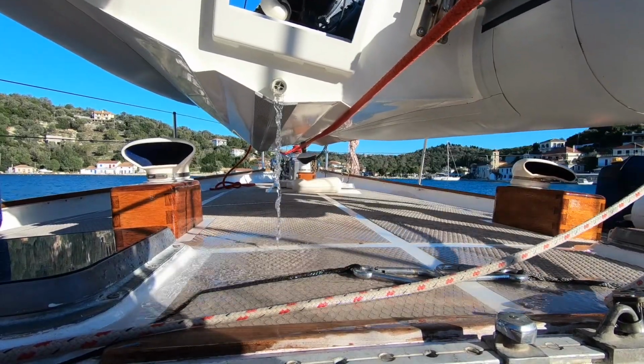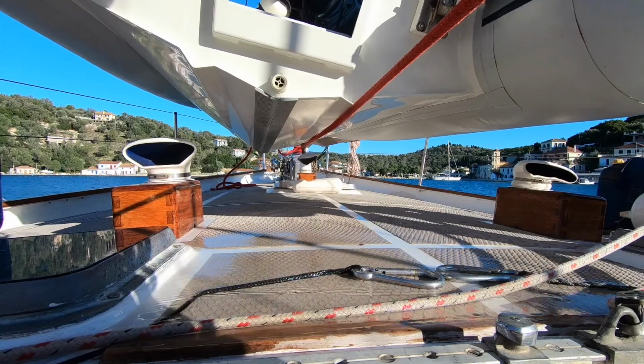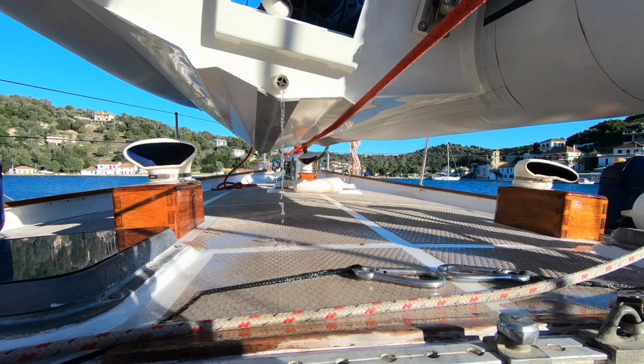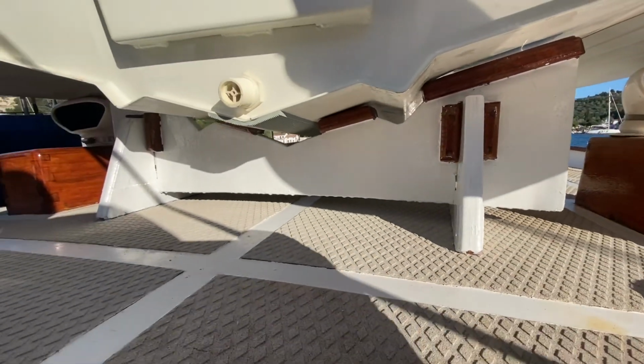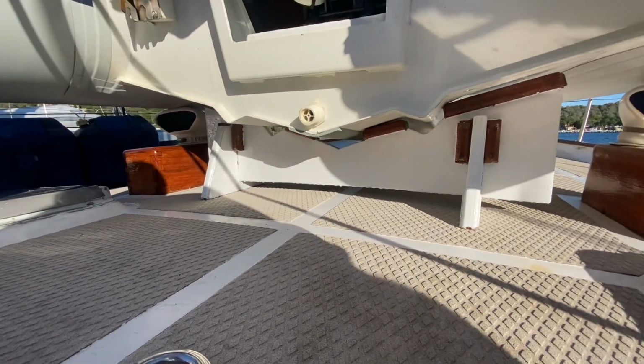Here we go. The dinghy chocks are finished. Let's get the dinghy on deck and see how well they fit. And I am going to declare that a success.